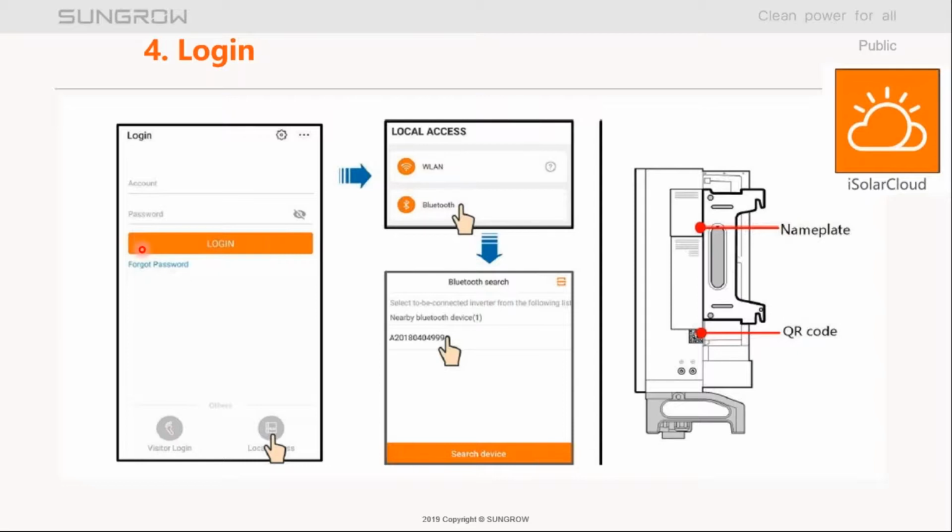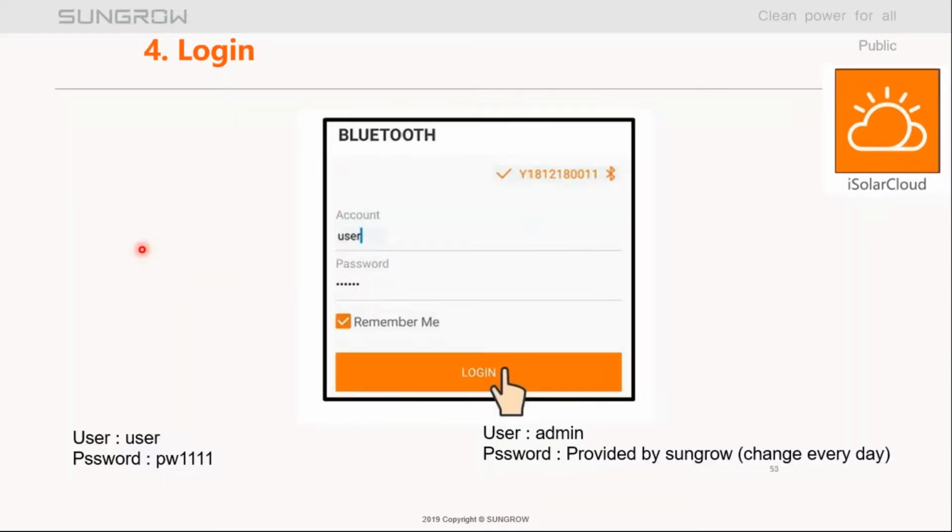As soon as you open the app on your mobile, you will see the login access. Basically there are two things. During the commissioning, you can access via Bluetooth, that is the local access, and check the inverter network with the inverter name, the inverter serial number. You have to connect with that Bluetooth, or in some cases it is Wi-Fi as well. You can enter this information to access the login.